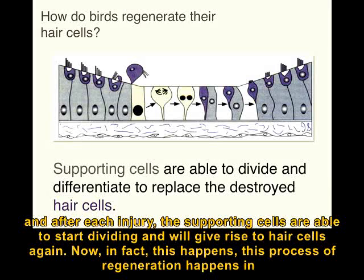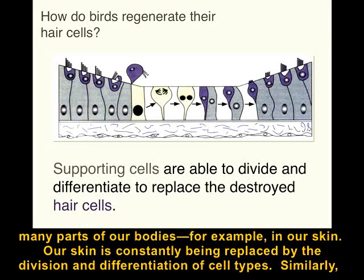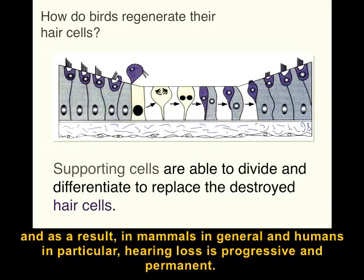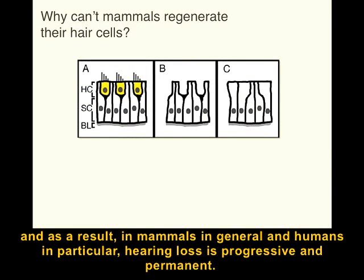Now, in fact, this process of regeneration happens in many parts of our bodies. For example, our skin is constantly being replaced by the division and differentiation of cell types. Similarly, in our digestive system or our bone marrow. However, in our hearing organs, in our inner ear, this form of regeneration never happens. And as a result, in mammals in general, and humans in particular, hearing loss is progressive and permanent.